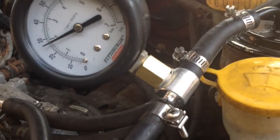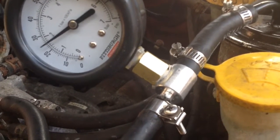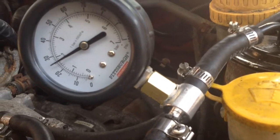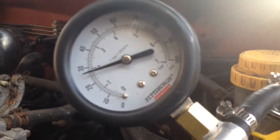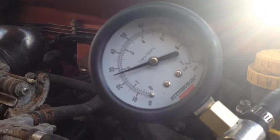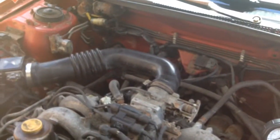Yeah, it drops pretty low actually. Holy crap. So now it's almost at 26, almost 25. And I'm beginning to think, guys, that you might be right with the whole fuel pump being the issue now.